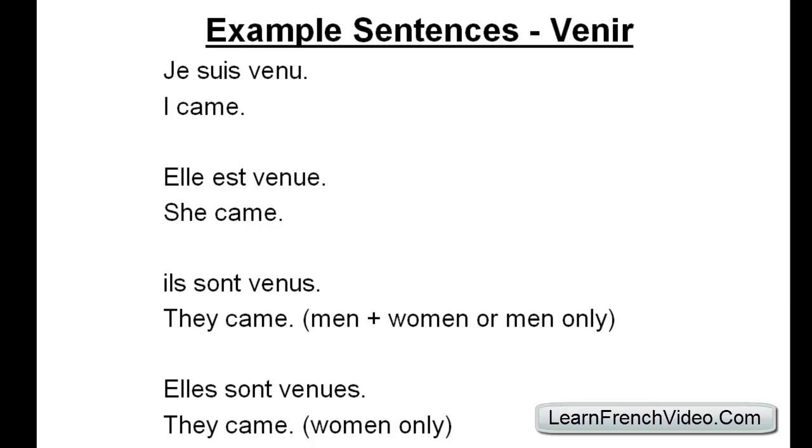Next verb, venir. Je suis venu, I came, so no E. Elle est venue, she came. By the way, if I were a woman and I was saying I came, je suis venue, you'd have to add an E. So, ils sont venus, they came, so that would be a group of men and women, or a group of men only, or elles sont venues. So you add E and S because it's elles sont, group of women only.